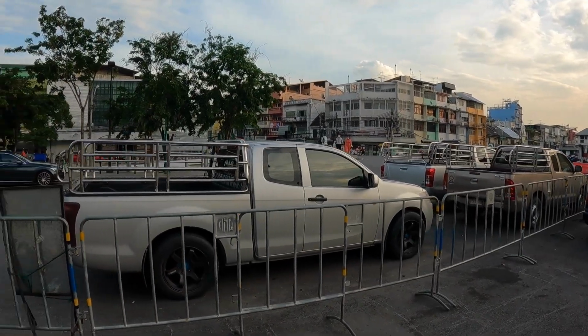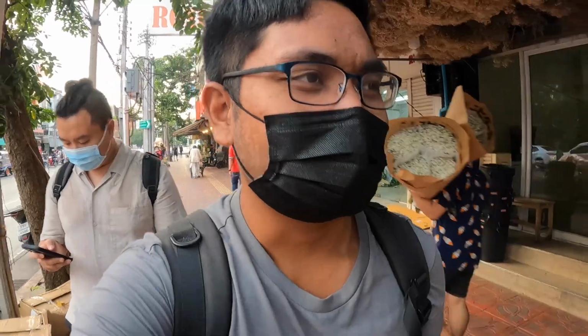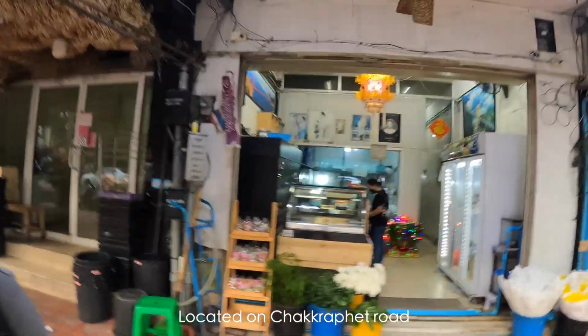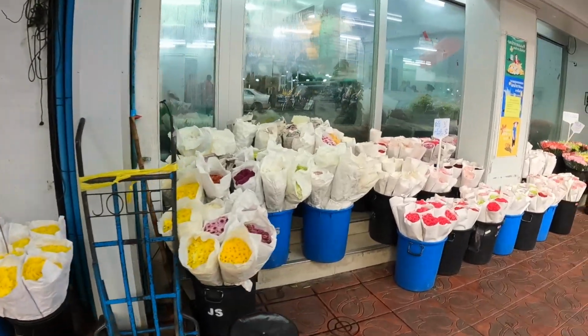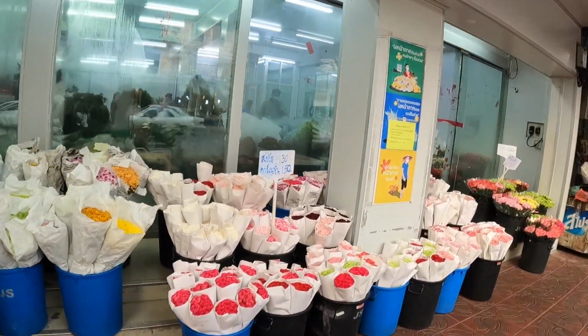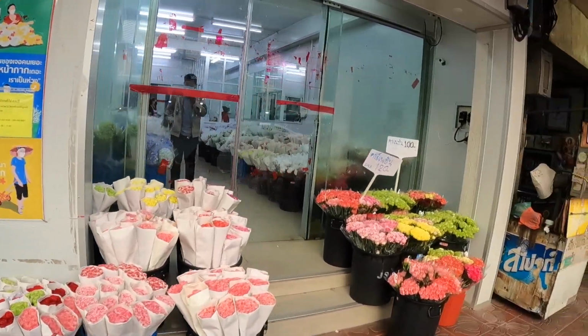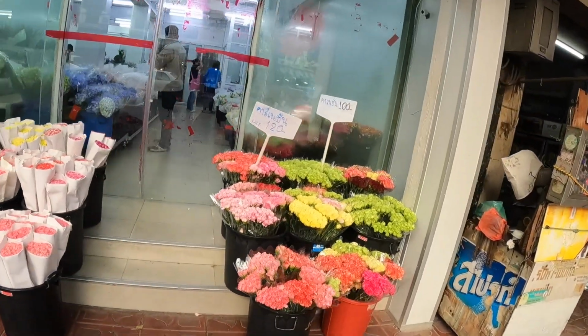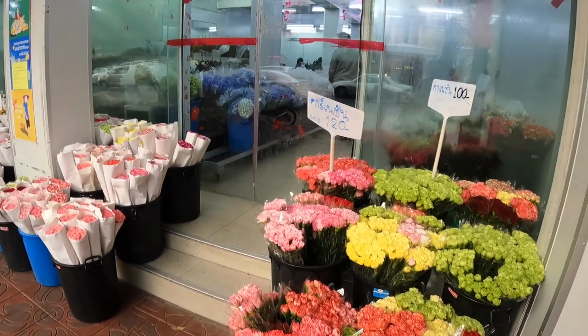Cross again. Okay guys, so we're in the area, Talat Dok Mai, I think. I'll find the name, but this is where they sell all the flowers, as you can see. Not bad for these yellow flowers, really beautiful. Really great to give to your loved ones, parents, family, or your boyfriend, girlfriend. It's a really good price, 100 baht for all this. A lot of good stuff here.